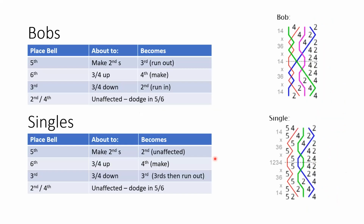All right. So I put this little table together about bobs and singles. I'm sure when you start learning Cambridge, bobs and singles won't be at the forefront of your mind. You'll be learning the method, but it's good to think about bobs and singles, and I'm sure you'll get told that they're just the same as plain bob, which everyone can do. So why bother learning anything? But it's good to know what you're doing.